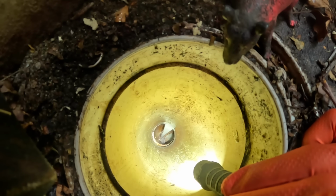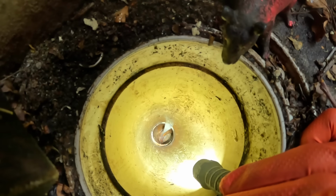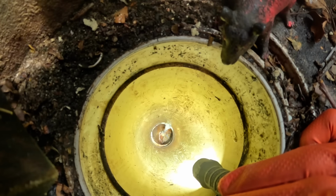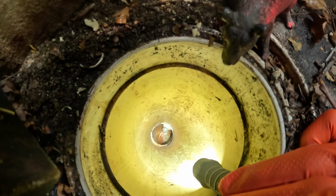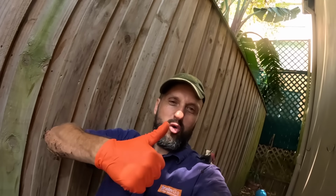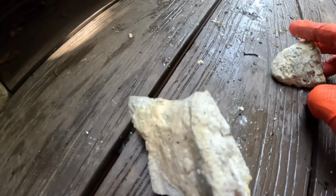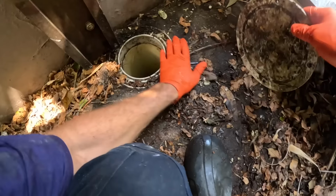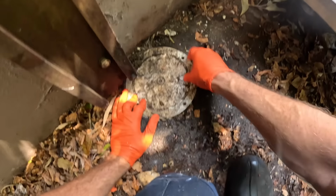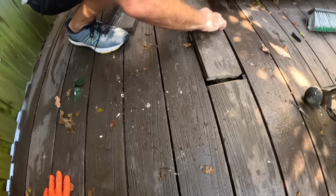One. Would you believe one? I don't think I've ever got it on one before. There's the paper. Beautiful. That's what we like to see. All good. Better out than in. Yeah. Goes there.